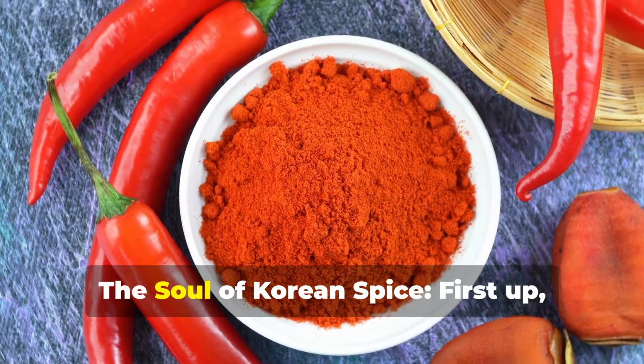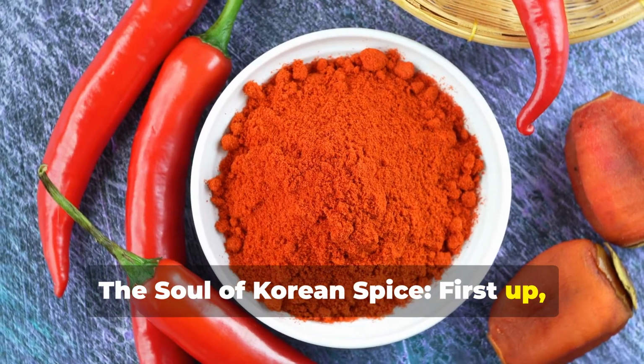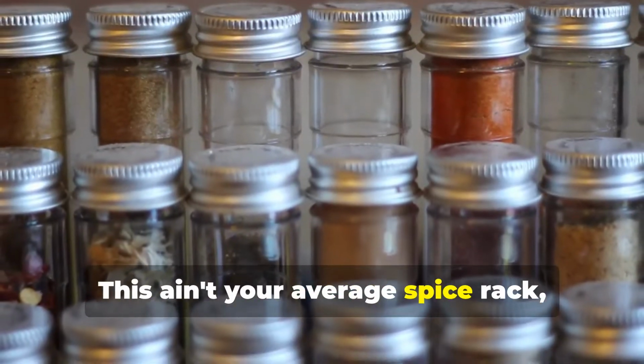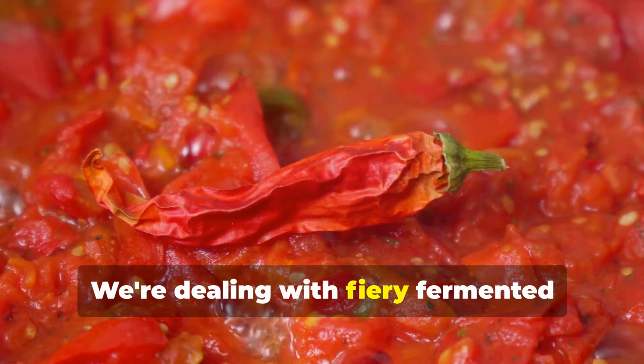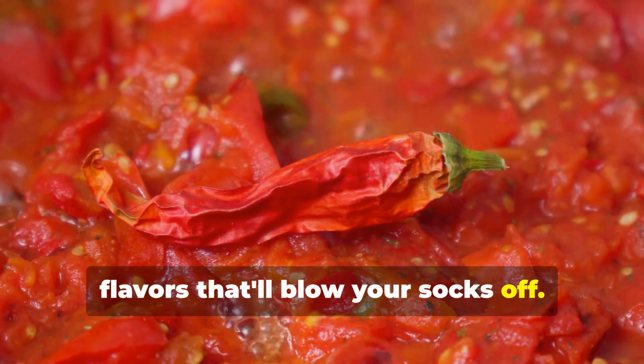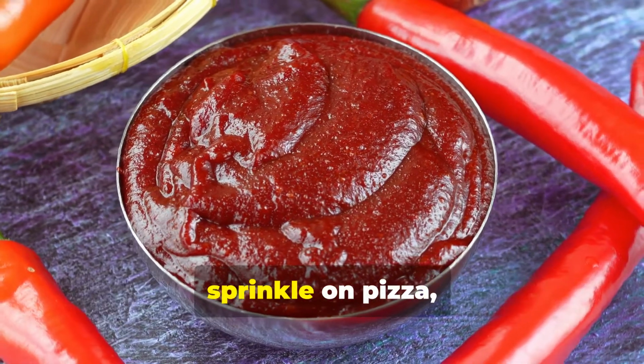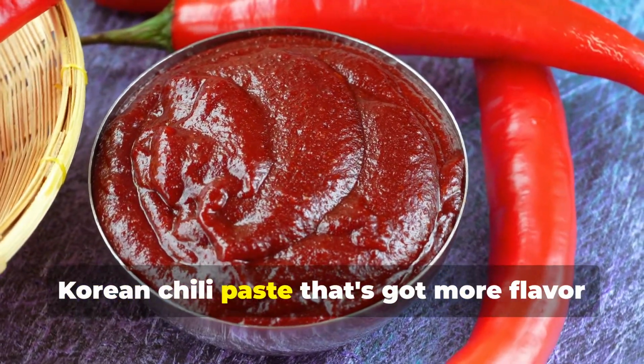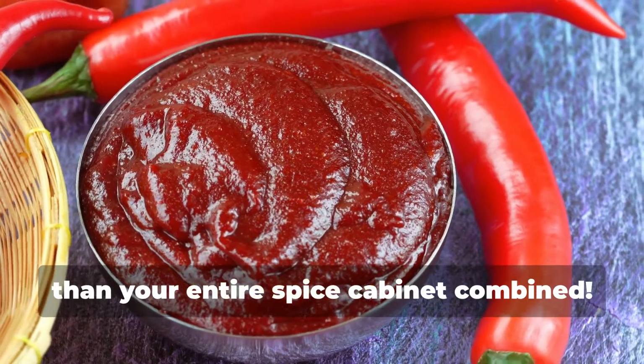Number 1. The soul of Korean spice. First up, we're hitting up Korea, the land of kimchi and gochujang. This ain't your average spice rack, folks. We're dealing with fiery fermented flavors that'll blow your socks off. Forget those regular chili flakes you sprinkle on pizza. We're talking real deal gochujang, a Korean chili paste that's got more flavor than your entire spice cabinet combined.